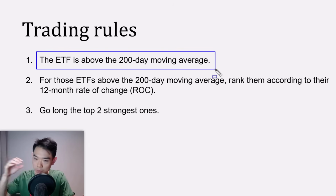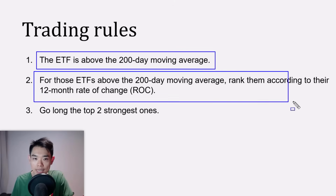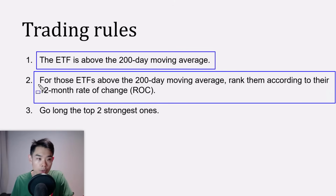But first, we want to make sure that it's in an uptrend, and we do it by making sure that it's above the 200-day moving average. Second one, for the ETFs above the 200-day moving average, next thing we're going to do is to rank them according to their rate of change. Simply put, we want to rank them based on their price performance over the last 12 months.